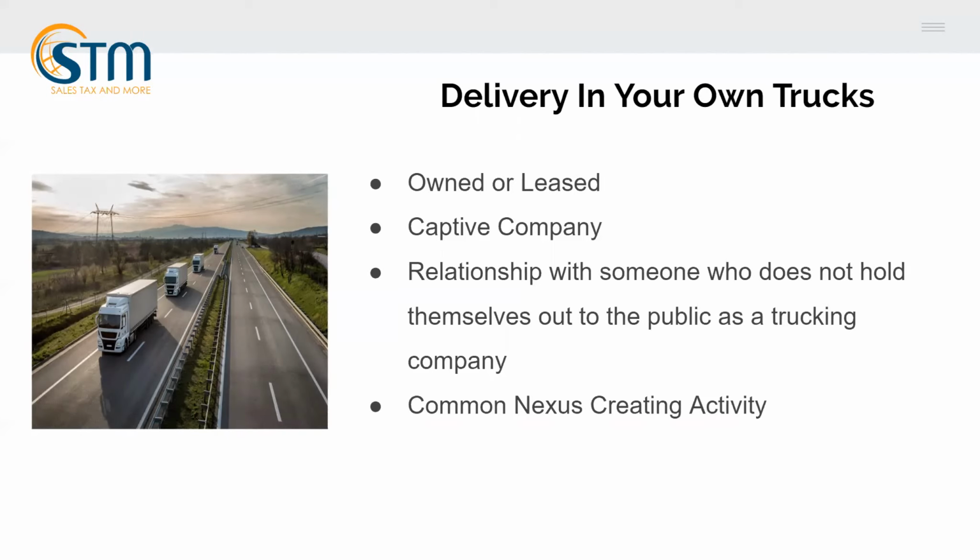We've gotten many a call, especially up in New Jersey, where we've had to help the company quickly get a bond in order to have their goods released. Ports in California, same thing. So, very, very common nexus creating activity. If you're delivering in your own trucks to a location in that state, that's generally going to be nexus creating. Driving through a state is not going to be nexus creating. It's only when you're making the delivery into that particular state that it's generally going to be a nexus creating activity.